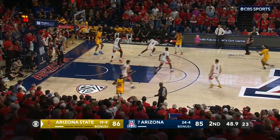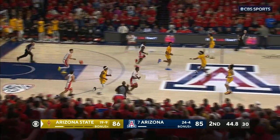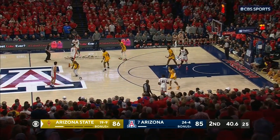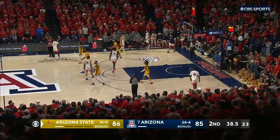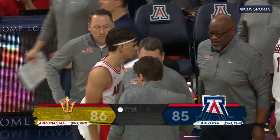Watch out. Whoa. Desmond Cambridge Jr. No! That was a 2-for-1 opportunity. I'm not so sure you take the 2-for-1 there, but it's on the clock. It's a 2-for-1. And Tommy Lloyd calls the timeout. It's his last one. Down a point, 38 seconds left.